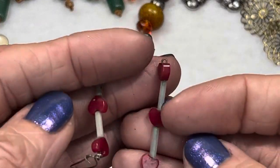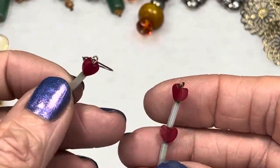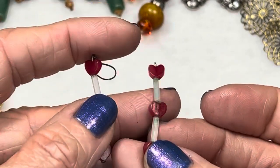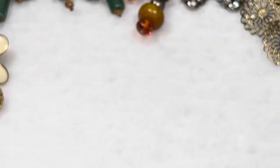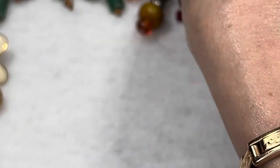This first pair, it appears that one of these has lost its little kidney bean earring part, but I have lots of those sitting around. But you've got a little dangle there with hearts. Definitely has seen better days.